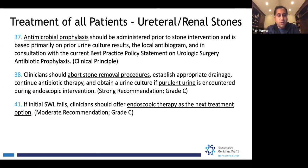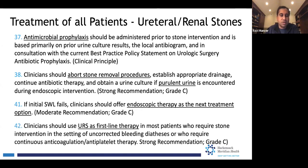Number 41, if shockwave lithotripsy fails, clinicians should offer endoscopic therapy as the next treatment option. So an old motto at an institution that I know about would be that if shockwave lithotripsy fails, shock again. Well, that is not the right guideline recommendation. If shockwave lithotripsy fails once, clinicians should offer endoscopic therapy because it is unlikely to be successful a second time with shockwave lithotripsy.